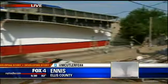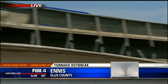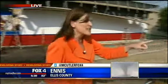Over here, this is the Dairy Queen, and part of the roof has been ripped off, and what they want to do there is rip it all off because they don't want it to be additional debris should the winds pick up. But over here, this is the most fascinating part of all.